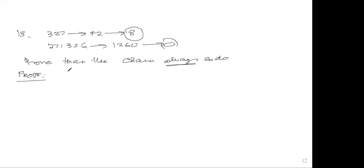All right, so the strategy is to show that the digit product of n, where n is any number, is always strictly smaller than n. Like we saw here, if n was 327, its product is 42, which is smaller than n. Here, this is your n, and the digit product is 8, which is smaller than n. So we want to prove that no matter which number you take, the digit product is always going to be smaller than the original number.